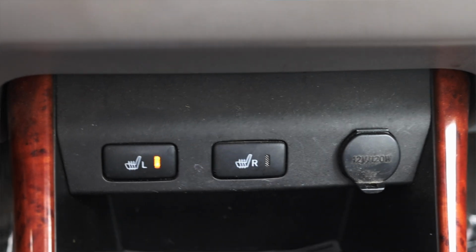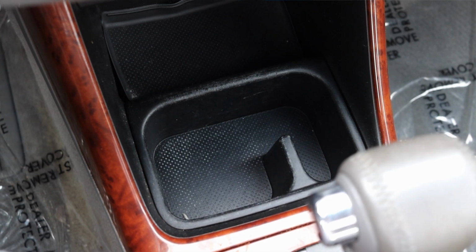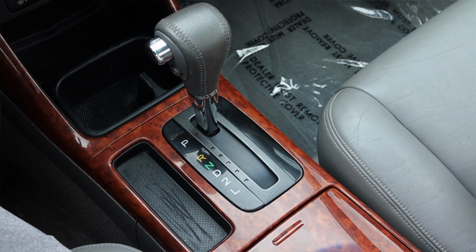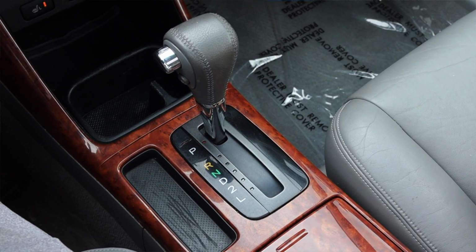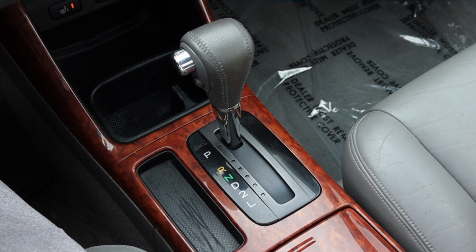Then I do have a 12 volt 120 watt outlet, and I get some nice storage up at the front of the center console. Moving down the center console, I have the shifter off to the right. Very typical Toyota shifter. However, it's not a jigsaw shifter. There actually is a button on the side and it's all parallel.